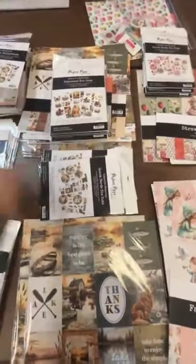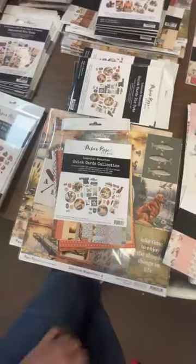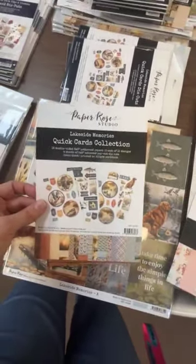Then I also, here we go. I'm like, where'd they go? I also restocked the quick card kits for this one. These quick card kits, I did not order enough the first time. They went.